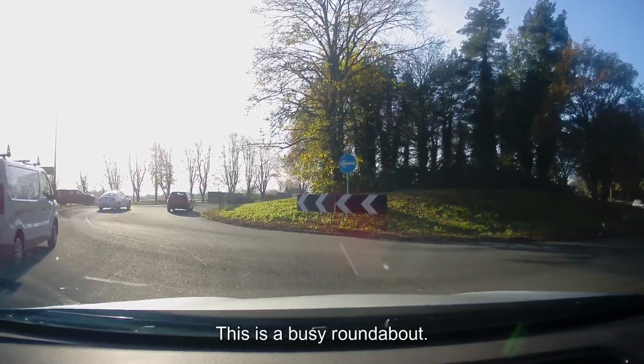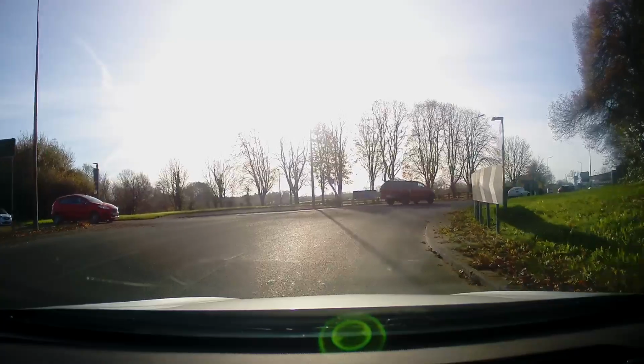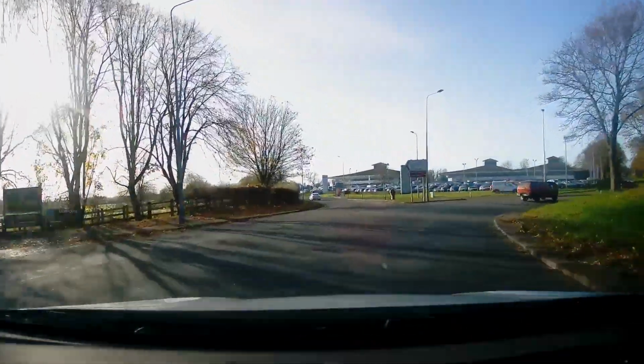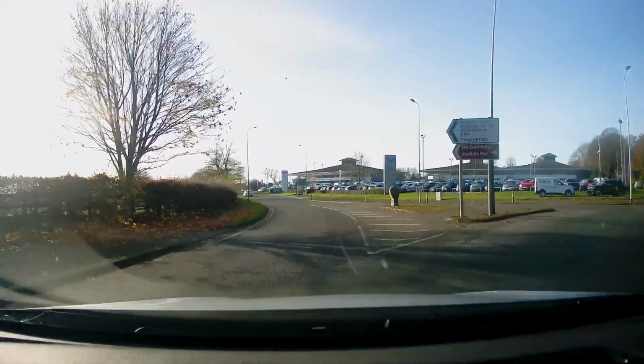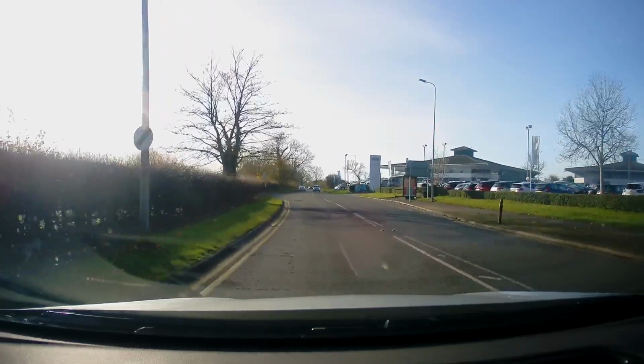This is a busy roundabout. You need to take your opportunity when it arises and be nice and positive about it. Now, we should have been in the left-hand lane. And then we see there we've exited the roundabout.